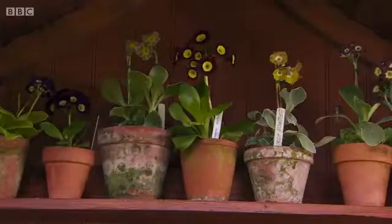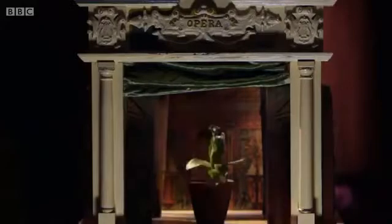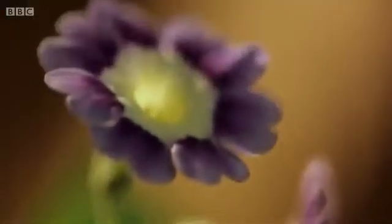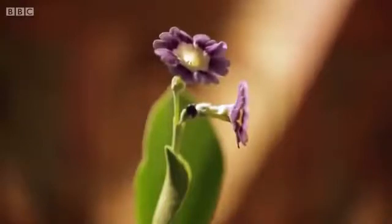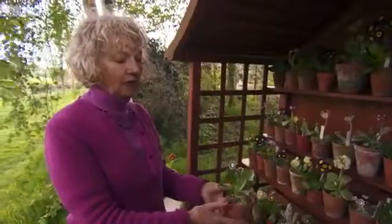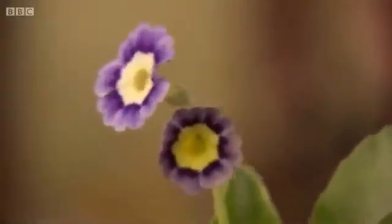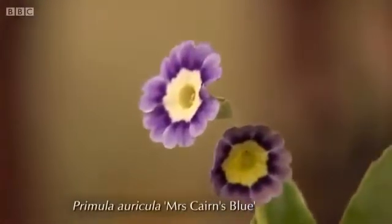If you look at them, they're all little faces looking at you. They are the stars. This is one of my favourites. It's called Mrs. Cairns Blue, and it's a border, which means it's one of the country cousins. It's not one of the very posh ones. But I love it for the colour, and I also love it because it's quite rare.